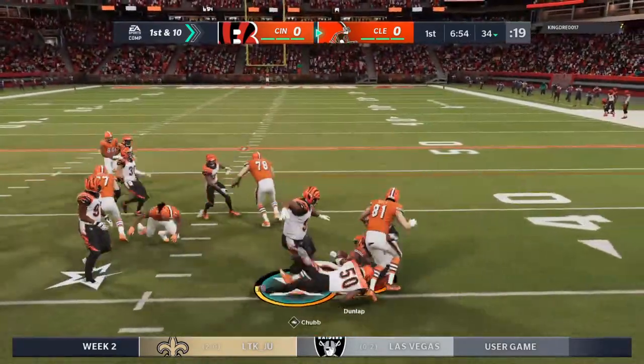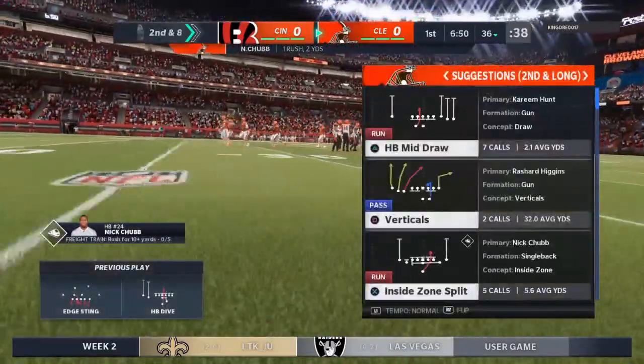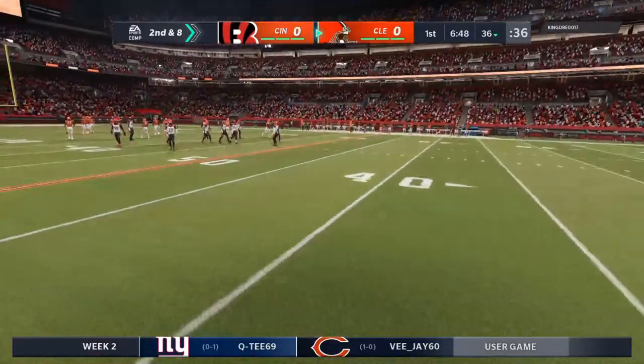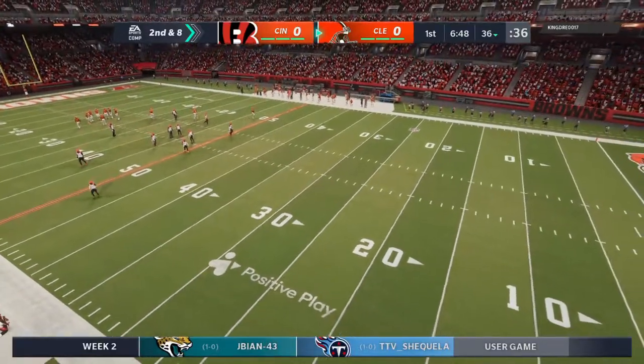A first carry now for Nick Chubb. And the hole closes quickly. He gets it across the 35 to the 36-yard line. Only a couple for him there on the game's first play, and it's 2nd down. Brings up 2nd and 8.